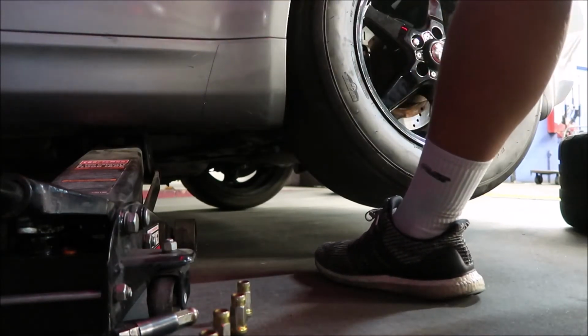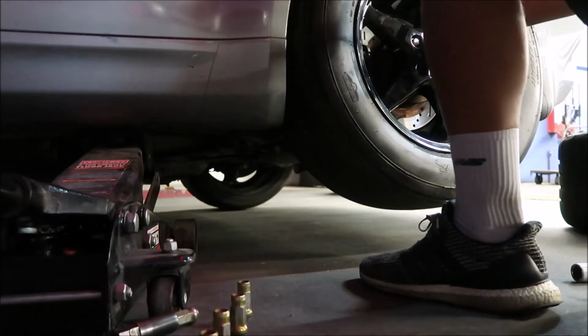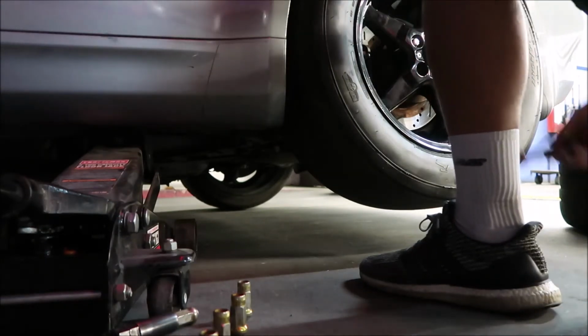Probably only be running 4 lugs for now because my other ones come in tomorrow morning. I'm only gonna be running for just tonight, just to see how they look. Go wash the car, get them all cleaned up. I feel like a paint to put on.